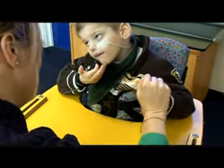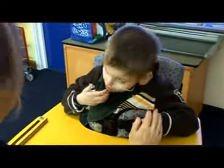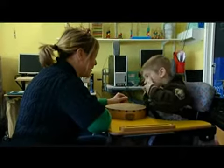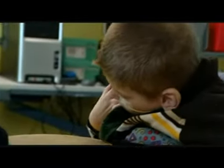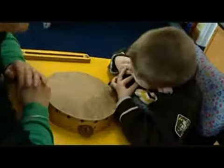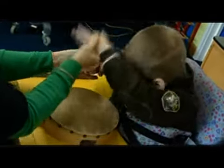He does need a sensory environment and a reactive environment for him to be able to get some form of stimulation. We recently assessed Ethan and we found he achieved a level P2.1. However, this can fluctuate depending on how he is on the day, because sometimes he's very tired due to the medication he takes and his sleep pattern's very irregular.